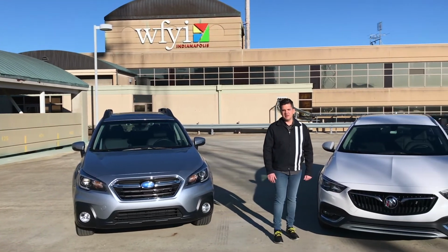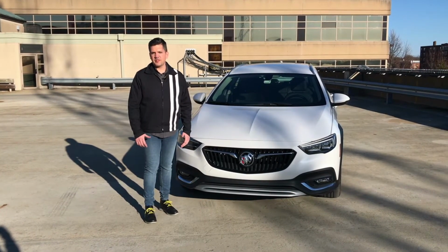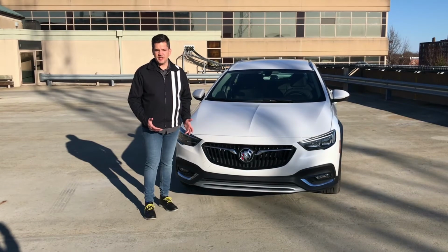It's the 2018 Buick TourX Wagon. Well, the Regal TourX is a legit European wagon. It's a virtual clone of the Opel Insignia, and it's built in Rüsselsheim, Germany. So it truly is a European car. But you also have some of the Buick trademark design cues on the car.